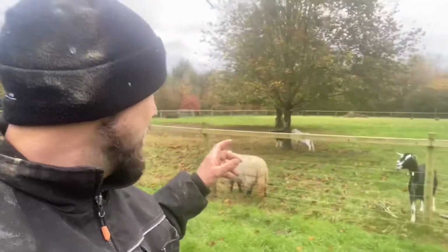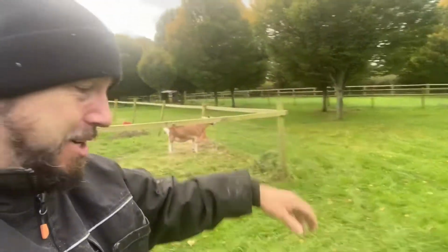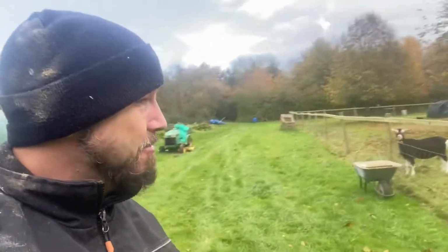The next job for me is to go and get something to eat. It's around 11:30, 12 o'clock. I'm quite hungry. Made quite an early start this morning to get all those jobs done. And then after lunch, what we're going to do is move the goats and the sheep across to this bottom paddock. Now, the reason being, they've done really well, actually.